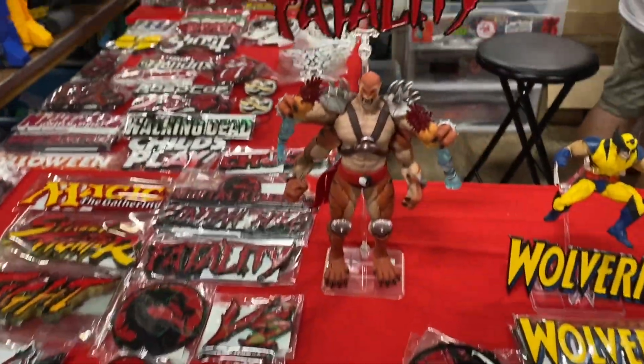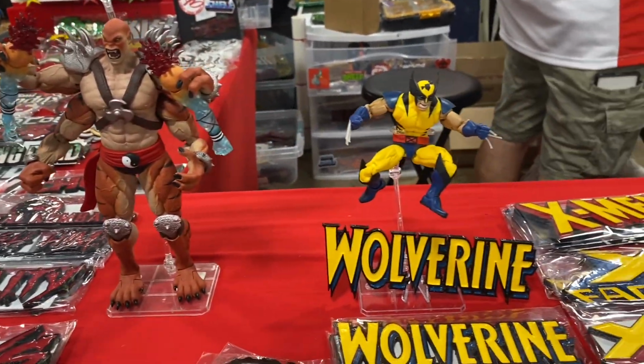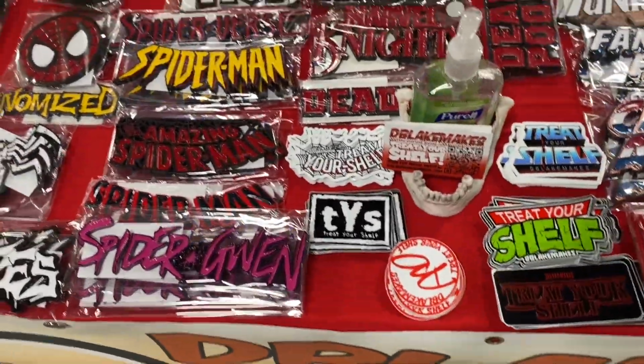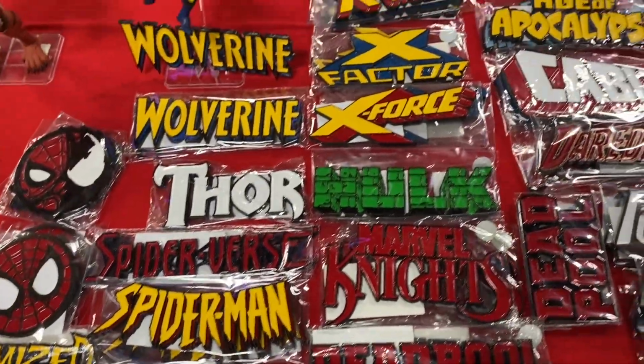And his display for the Fatality is the one, the only Kentaro. You got a little Wolverine action. Some stickers, some hand sanitizer. Very important at conventions, boys and girls. Very important.